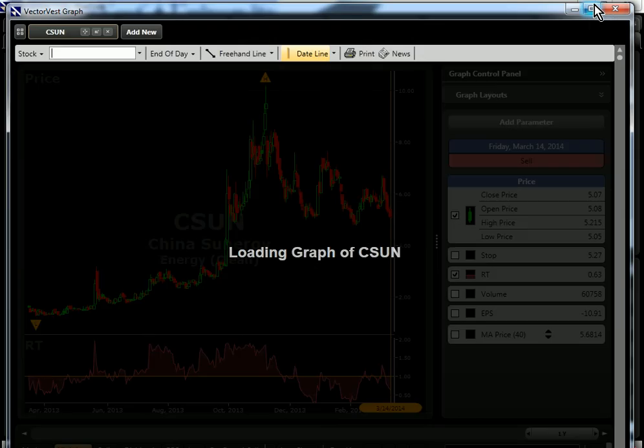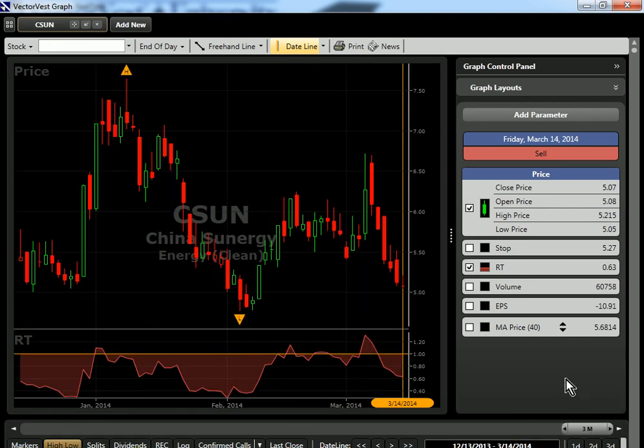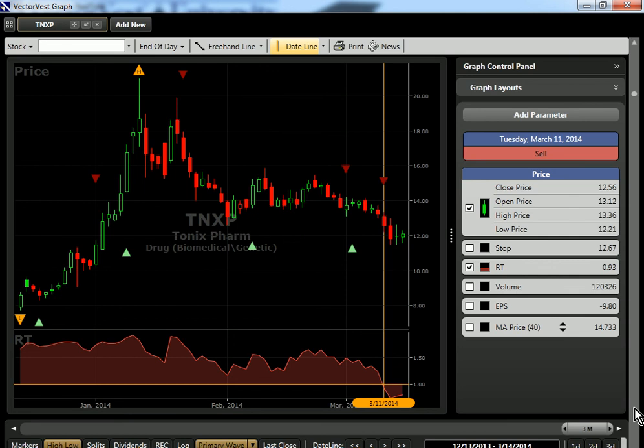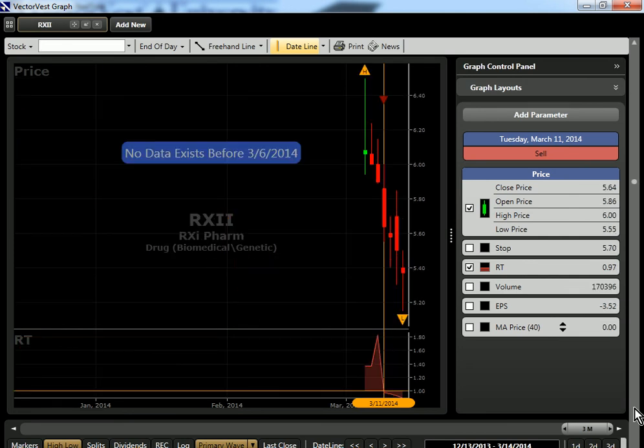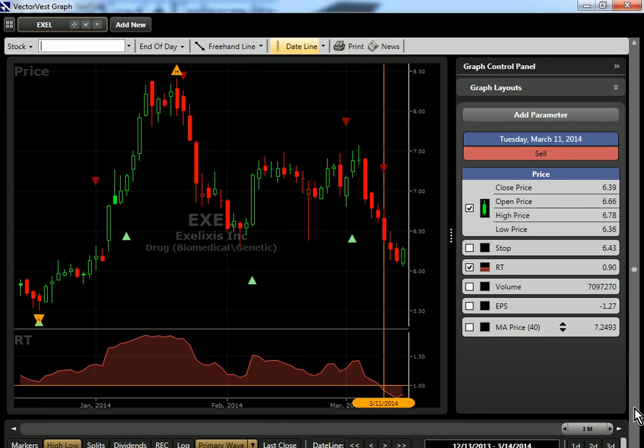If I graph those, you're going to see an entirely different picture here than we just saw with ballistic new high short. This stock is already in a downtrend. If I put the primary wave on, primary wave turned down here. Very good opportunity to short the stock or, again, place a bearish option trade. The stock is already in a downtrend. Same thing here with TNXP. You'll notice the common denominator with all of these stocks. They're already in downtrends. Big difference between this search and the ballistic new highs short search.